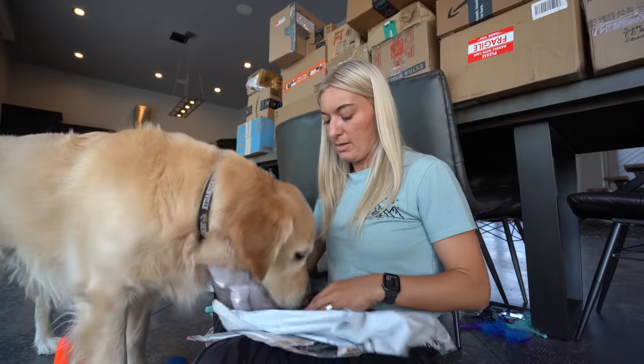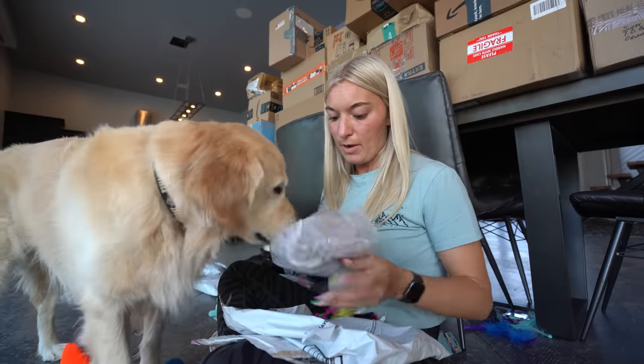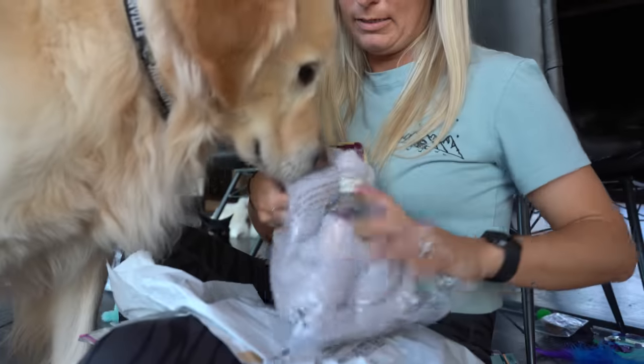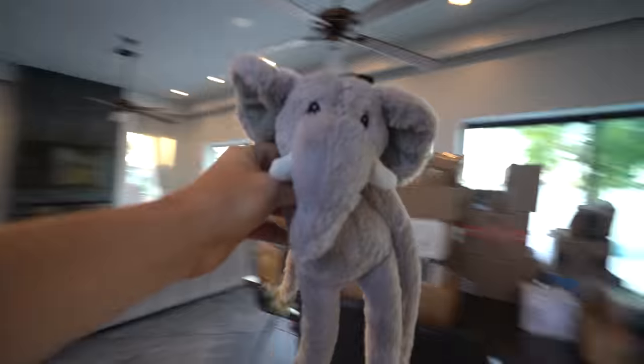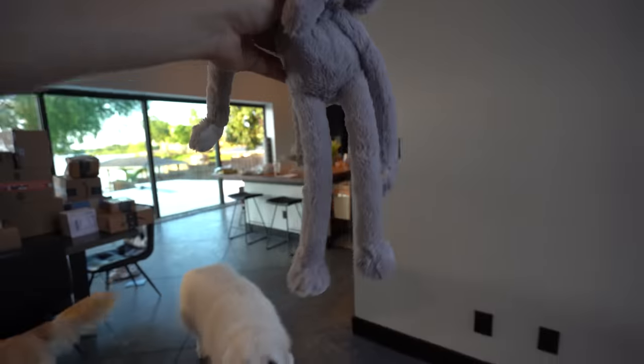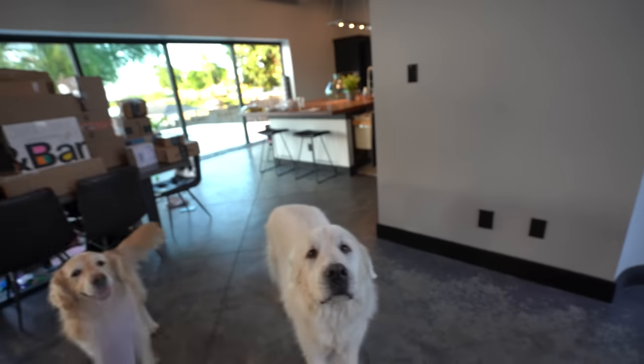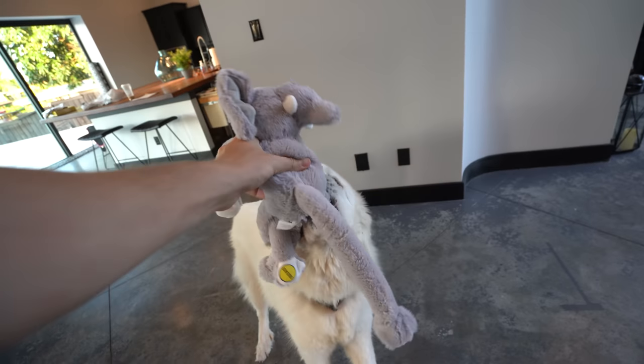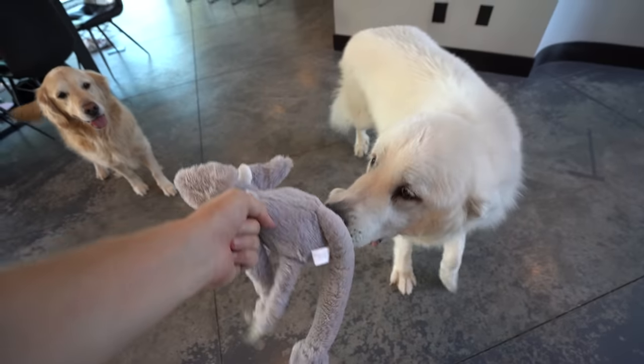Okay. You have to let me get it out. Oh, wow. That looks like it's a Koda toy, though. It's for Koda, not for Cooper. He loves his elephants, and it looks like the legs are just long enough to play a little bit of tug. You ready? Get it. All right. You want to get it? Good boy. There it is. All right. Now we play tug of war.